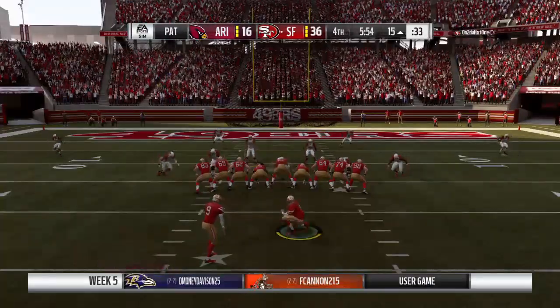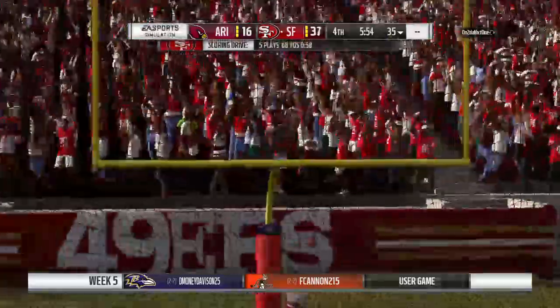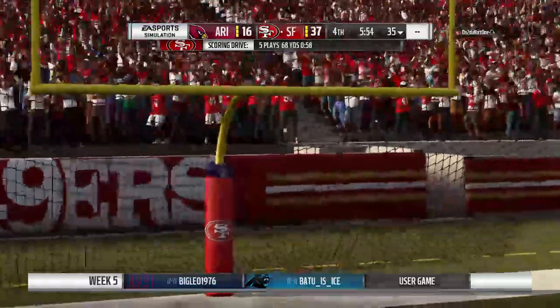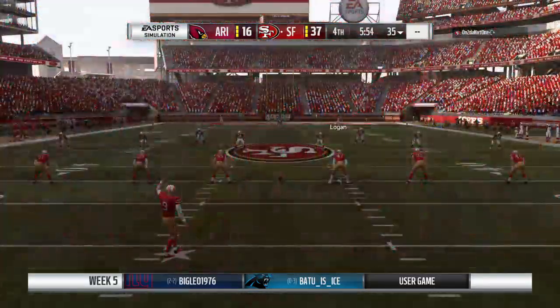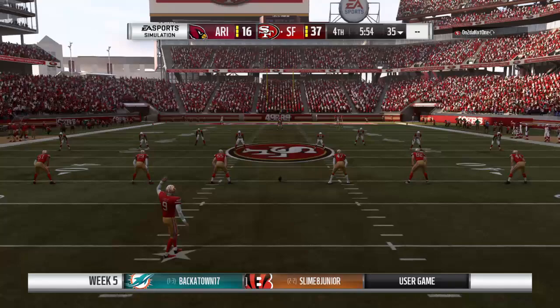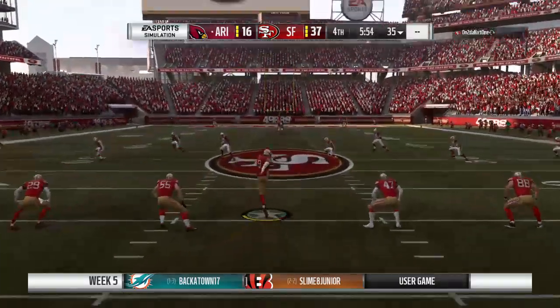And the 49ers add 6 to their lead. Gold with the extra point, and the lead now to 3 touchdowns at 21. Gold now out to kick it away.